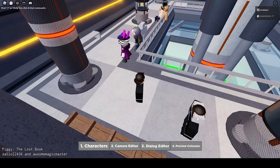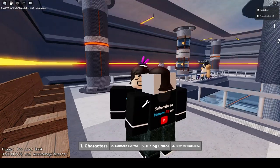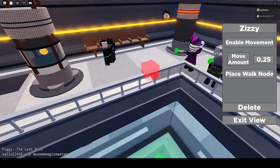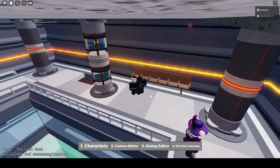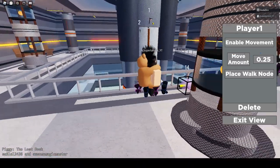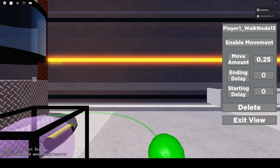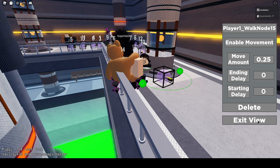So let's edit this right here. I'm going to put another walk node. Yes, that looks so good. Why can't I edit this? Hello? There we go. Look at all of these walk nodes. There are 13, 14. We just felt like doing this where I join them and help them a bit. He agreed to give me a shout out on it. Review of a cutscene. Tell me how you think it's looking.